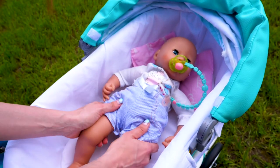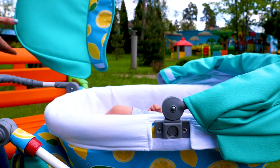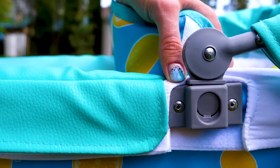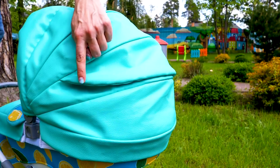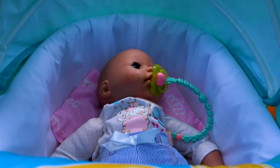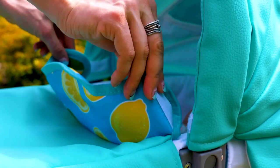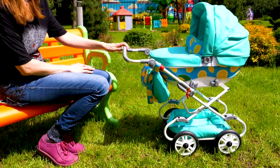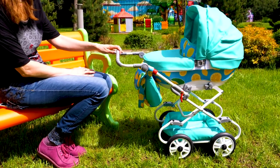And now it's time to sleep. Lift the hood up. It has a little window. A very comfortable buggy.